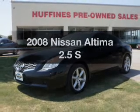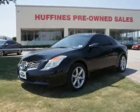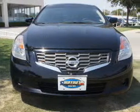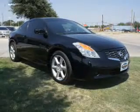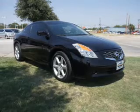Introducing the 2008 Nissan Altima. This is the set of wheels you've been looking for, with an efficient four-cylinder engine that responds smoothly to its automatic transmission. You will appreciate the safety feature of anti-lock brakes.